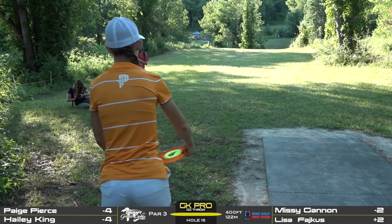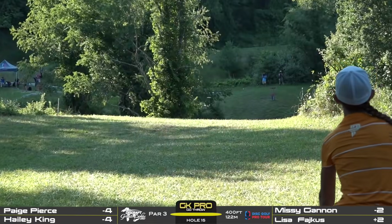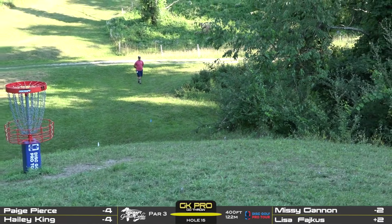Going with the Surge SS again here. Trying to throw it right at the basket and just came out a little bit early. So I'm going to be on the left side, pretty close to Missy.